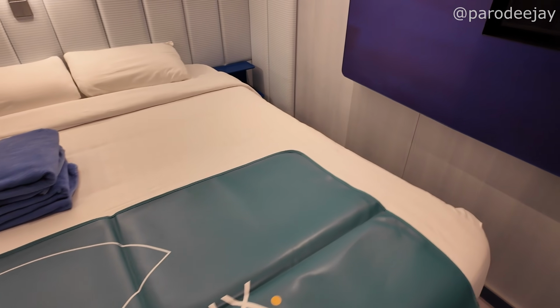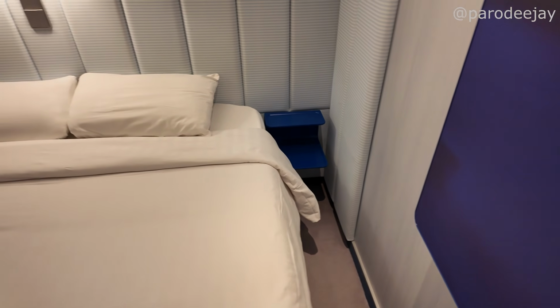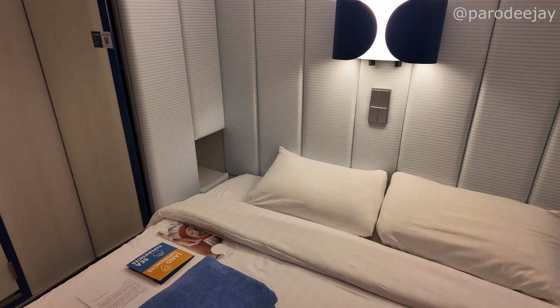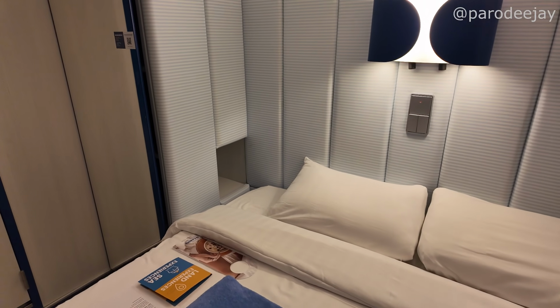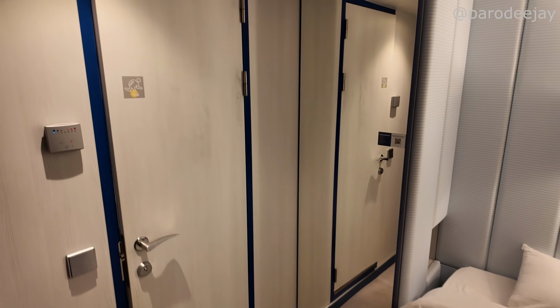Over here, we've got a little shelf to use as a nightstand. That side of the bed gets a little nook, and interestingly enough, the only power outlet we've found in the cabin so far is inside that little nook. So that might be our charging station.